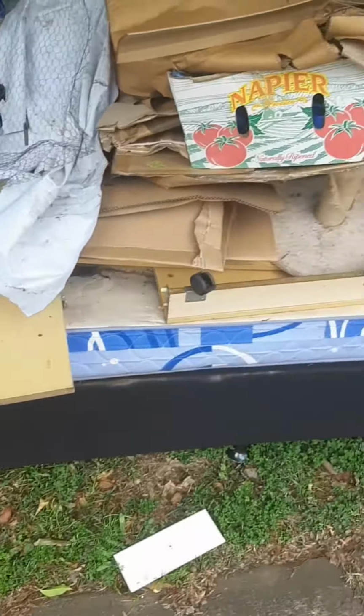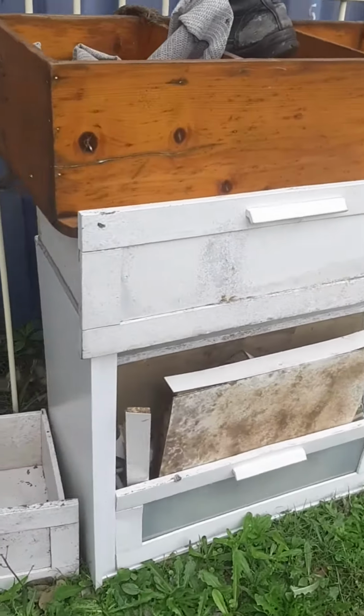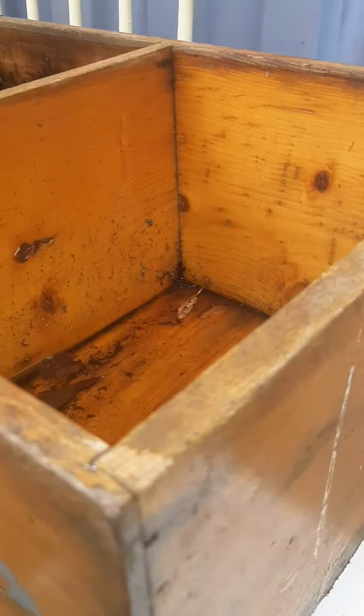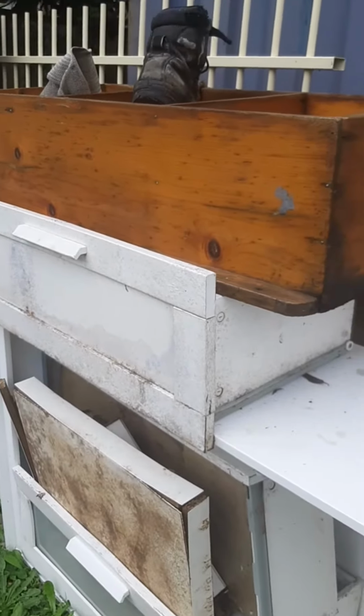But up the end here, we've got a wooden box or the top of a set of shelves. I'm not quite sure. I thought it was very antique, but I think it was just the fact that it was pretty grotty and it wasn't very homemade, but it wasn't for me.